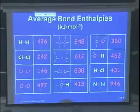The nitrogen, there are two sigma bonds. See that? There's two pi bonds. I'm sorry. There's one sigma and two pi bonds. It's 946 kilojoules per mole. Very, very strong bond. You need a lot of energy to break that.